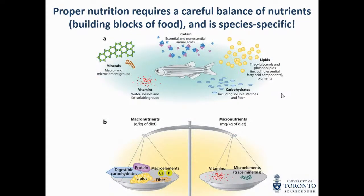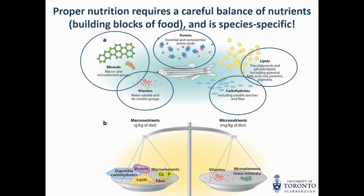So proper nutrition requires a careful balance of nutrients. So the building blocks of food, and these are species specific. So the folks at the Toronto Zoo already talked to this a little bit where, you know, there's some animals that are carnivores, so they're eating meat, animals that are omnivores, eating both meat and veggies. And so their needs vary between these species. But ultimately, the main components involved in the building blocks of food are the same.